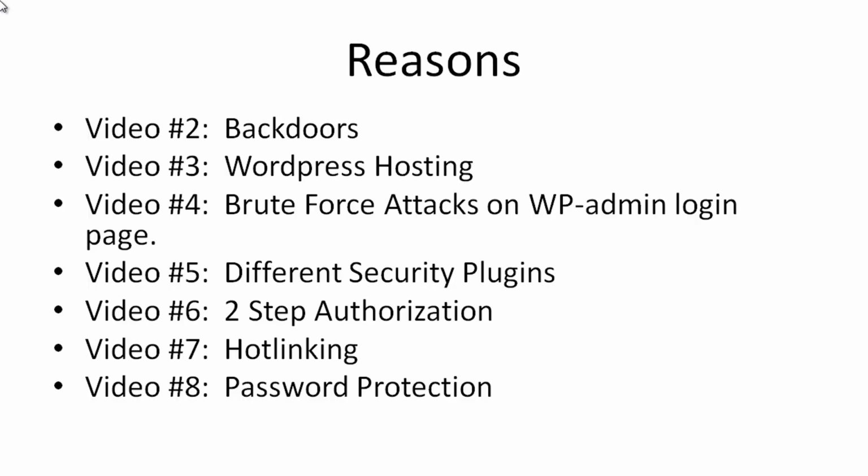Video number 3, we'll talk about WordPress hosting and why, if you run a WordPress site, it's better off to have a WordPress web host. And we'll go into the reasons why that is the case. In video number 4, we'll talk about brute force attacks on the login page. Now, this specific attack is generally done by robots or computers, and they're very intelligent computers. So they will guess and guess and guess until they can find your username and your password.